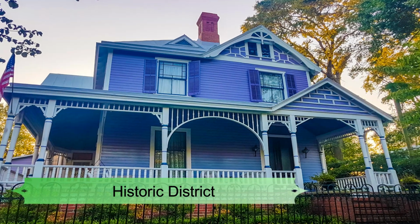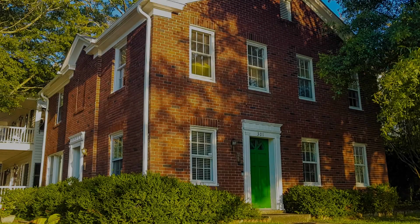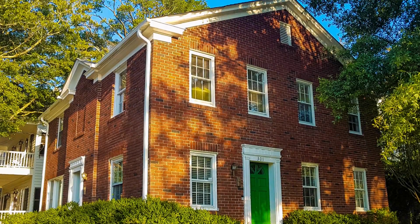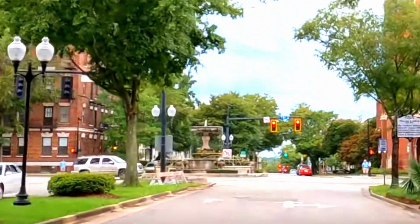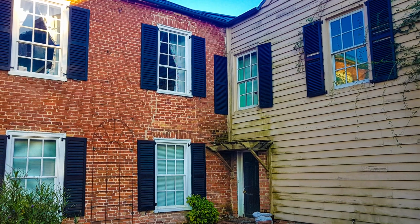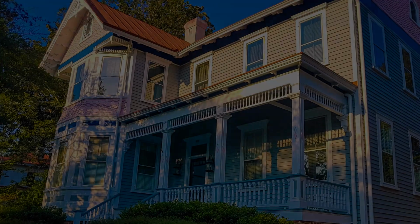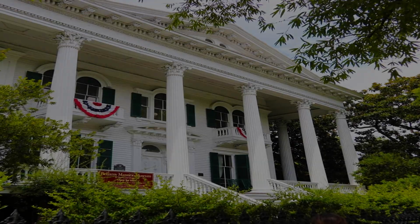Number 4. Historic District. Downtown Wilmington is home to the state's largest National Register historic district, which includes hundreds of 19th and early 20th century buildings. Along with historic homes are vintage mercantile blocks, where local restaurants serve up tasty seafood, and the shops stock everything from antiques to trendy fashions.